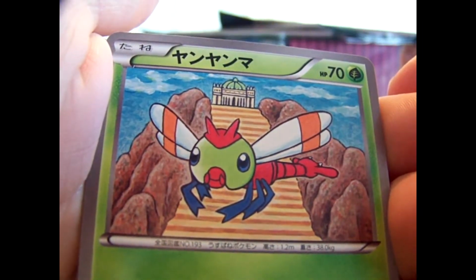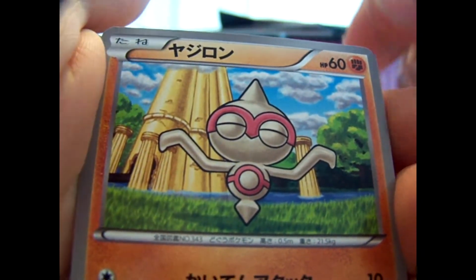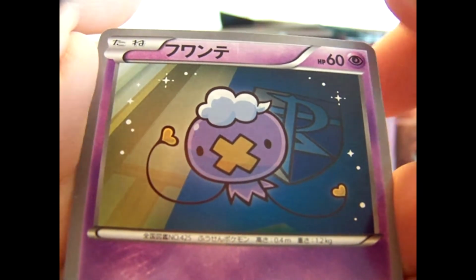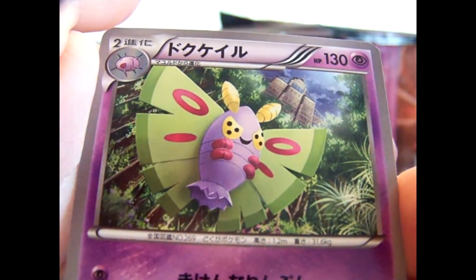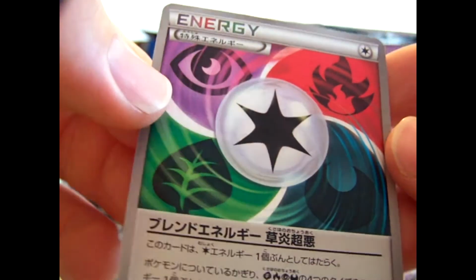Yanma. A Beltoy. Drifloon. Dustox. And a Blind Energy again.